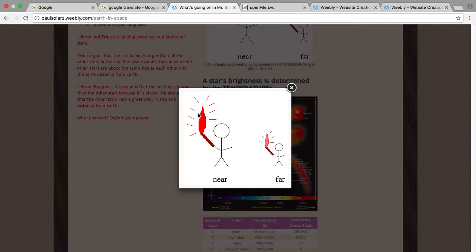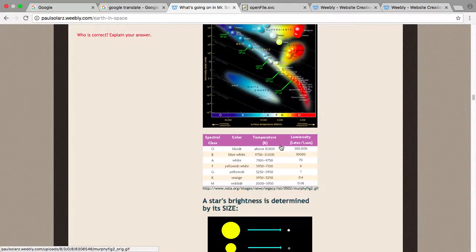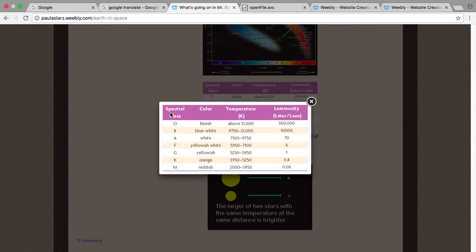I know I already showed this, but if it was closer to you and it was fire, it was going to be so bright. But if it's far, it's not going to be as bright as if it was near. So this one shows spectral class: a bluish color and above 31,000 degrees. This would be the color it is and how hot it is. This one is 5,950 to 7,100 degrees and yellowish white, but the bluish one is above 31,000 degrees. The spectral classes are called an O star, B star, A star, F star, G star, K star, or M star.